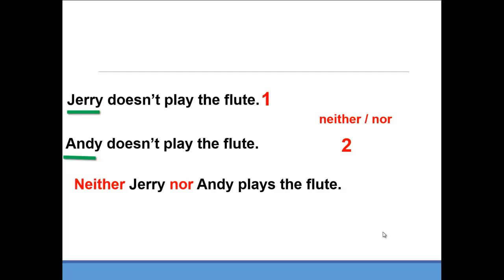So the verb doesn't play is going to be changed to plays. Neither Jerry nor Andy plays. We cannot use doesn't play. Why? Because neither and nor mean not. So double negatives cannot be used to express the same idea. Don't worry about that, I will explain this part in detail later.